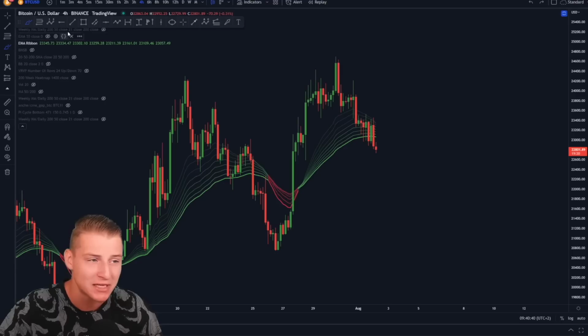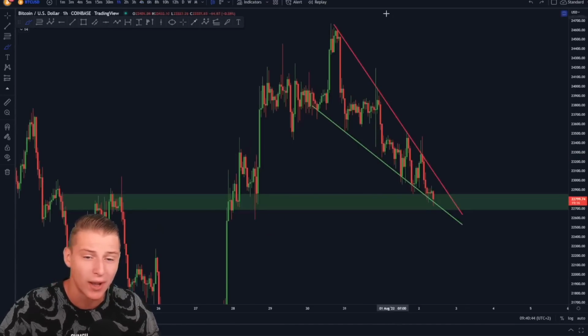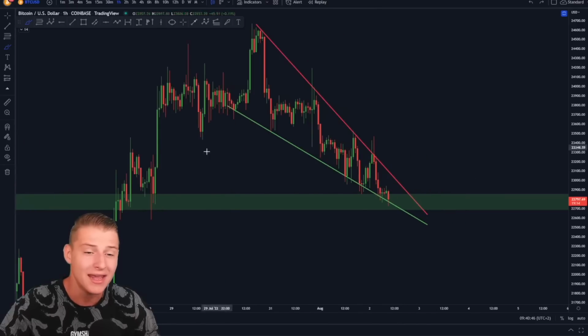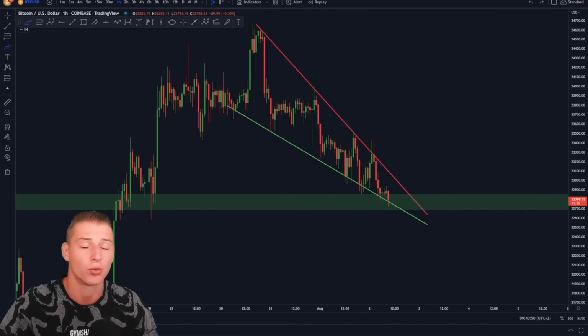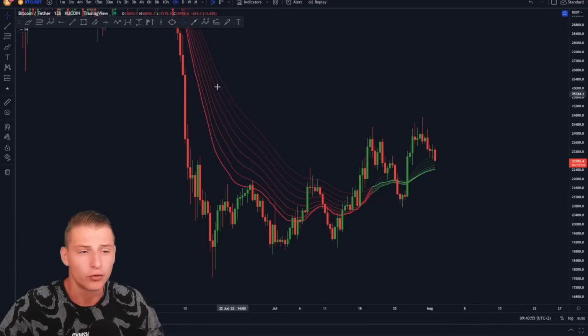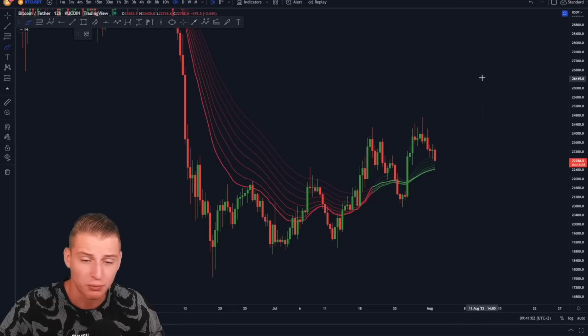I definitely have mixed feelings on the market right now, and it can go both ways, and that is why I am looking at this pattern right here. Whether we break support or resistance is going to tell us the story of where we're heading. Furthermore, on the 12-hour time frame, we can clearly see that Bitcoin flipped the EMA ribbon bullish, and we're currently retesting it as support.